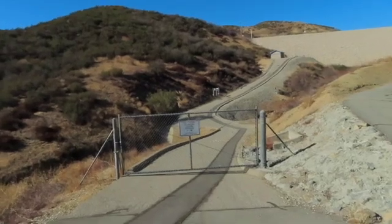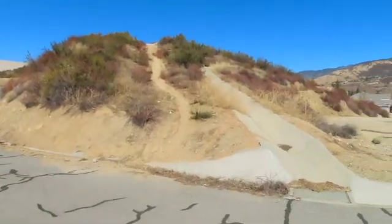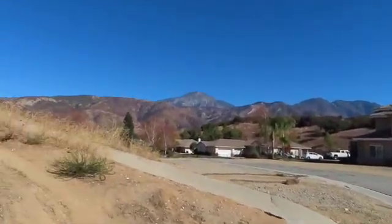As we're here, it's obvious they don't want us to go that way. Okay? But if you look up here, we have a road and the trail. Now you can make your choice if you want. We have decided to just go ahead and take the road. There's that beautiful house. Wow. Yucaipa is the bomb.